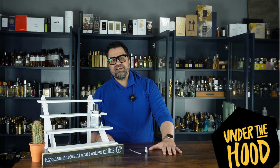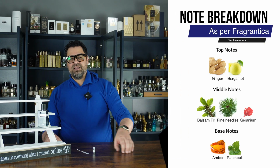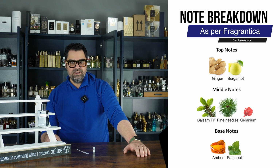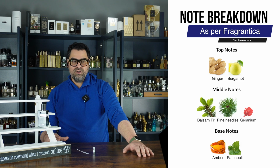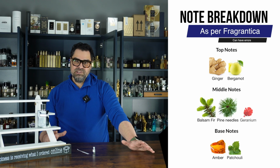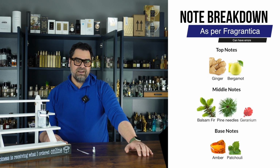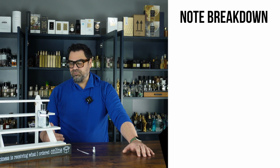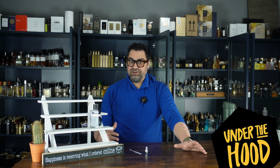Let's take a look at the note breakdown and let's see what we got here. Up top we have ginger and bergamot. The ginger in here, I'm going to spotlight it. It's great. The ginger that he utilizes for YSL, forget the Y line, but also L'Homme, is gorgeous. He's again a master with spice, herbs, things like that. His gingers for YSL, as basic as ginger can be in designers, he's a step above for that note. And I like it a lot in this one.